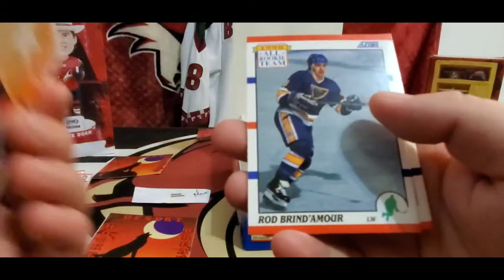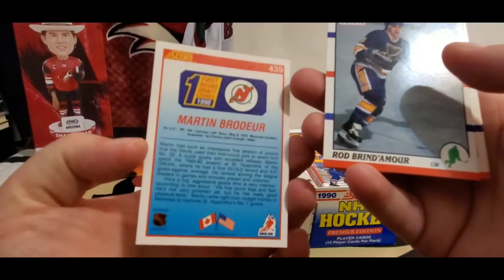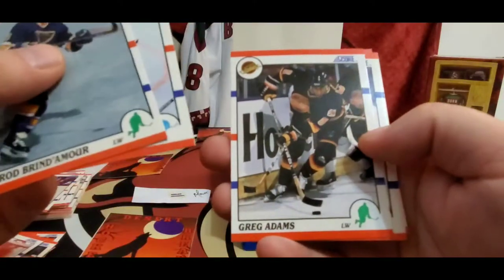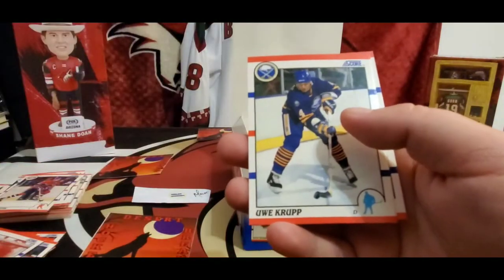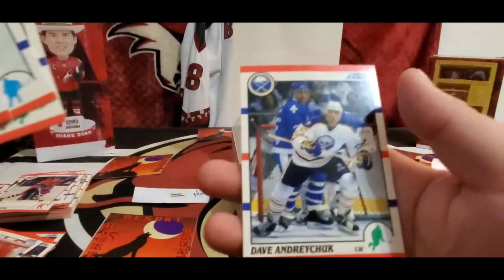All-star team. That's pretty cool. Oh, the back of the Martin Brodeur. So that's on your way. Rob Brindamore, all-star team. Brian Leach, great player. Greg Adams. Curtis Joseph. I'll send that to you too, Molot. Get you a little Cujo. Wendell Clark and Dave Andreychuk, another great player.